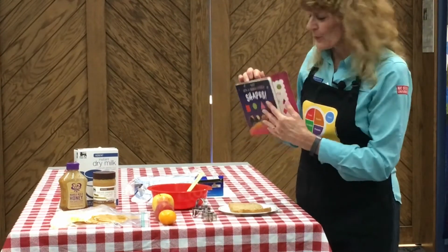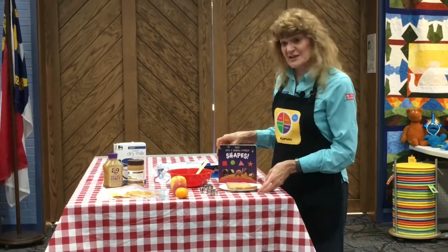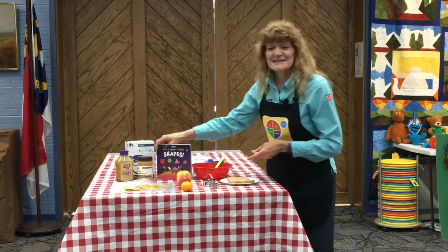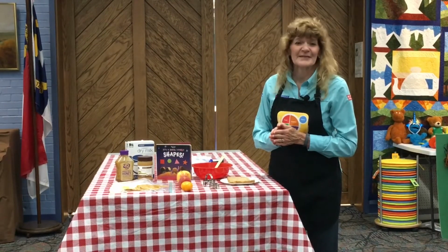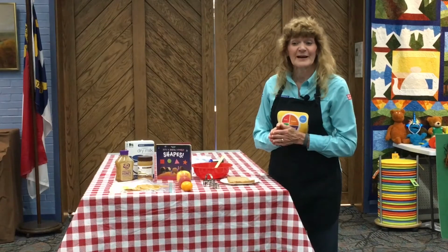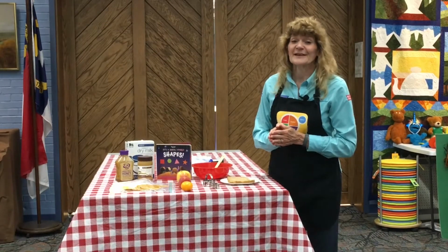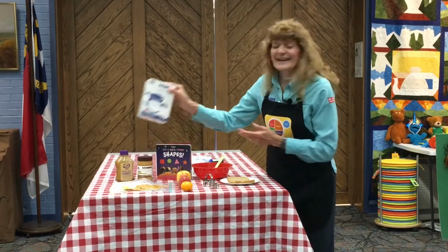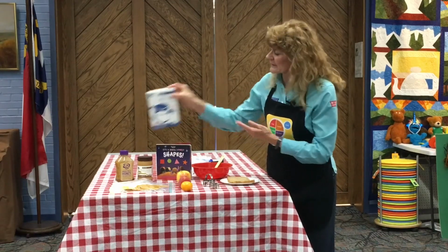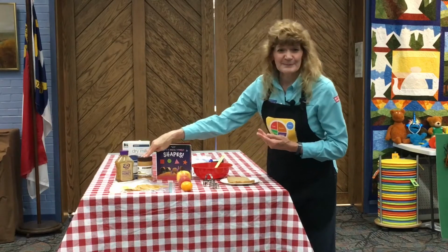Let's think about some more things that we could do with shapes. Today, we're going to be making peanut butter Play-Doh, and this is a recipe that my mom shared with me when I was a child. We used to call it camper's fudge sometimes, and it's a really easy one. It just has powdered dry milk, some honey, and some peanut butter.